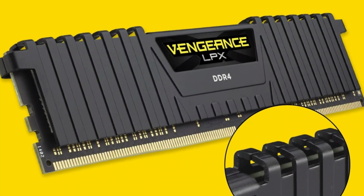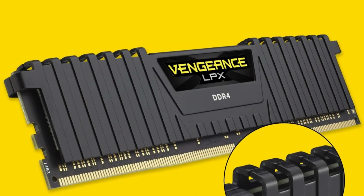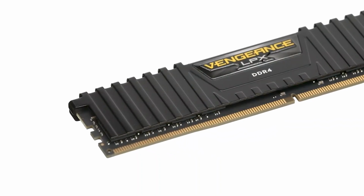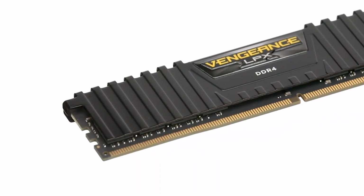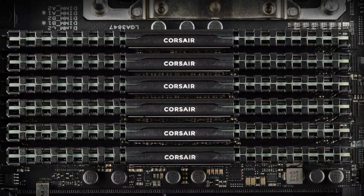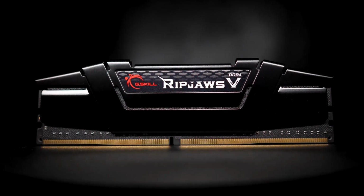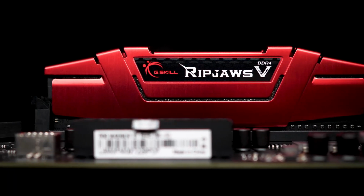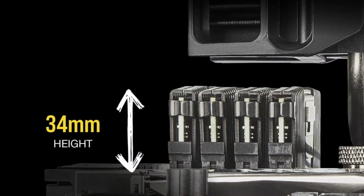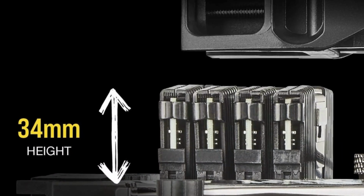Its low-profile design, standing just 34mm tall, makes it ideal for small form-factor PCs or systems with large CPU coolers, without compromising airflow or aesthetics. A high-performance PCB guarantees strong signal quality and stability, supporting precise overclocking and consistent performance under heavy workloads. The solid aluminum heat spreader efficiently dissipates heat from each module, keeping the RAM cool even during extended gaming sessions or intensive multitasking. Overall, Corsair LPX combines speed, stability, and thermal efficiency in a compact design, offering a reliable memory upgrade for enthusiasts and professionals seeking high-performance DDR4 modules.